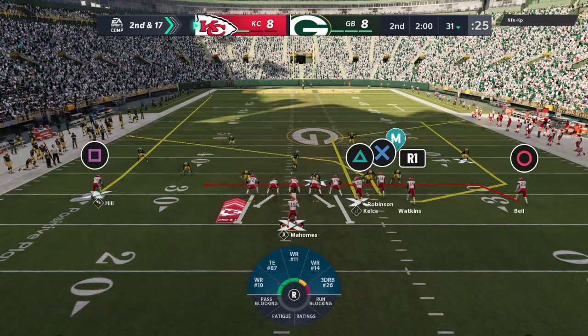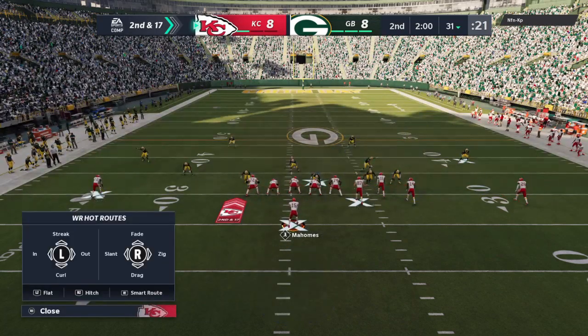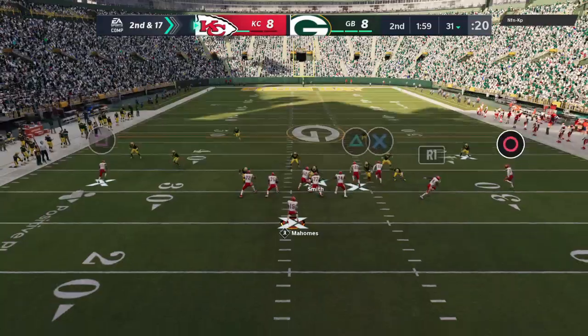Let's pick it up. It's out of time, guys. Out of time. Let's get off the field. Let's get off the field. At 25 to Mike. We go.